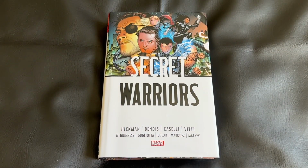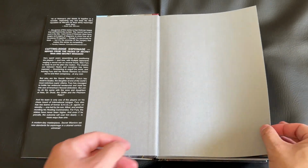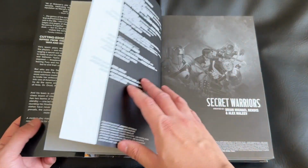Okay, now that I've gone through explaining all that, I'll go ahead and dive into the collection proper, and I can give you the overview of this run, this collection, so you can hopefully get a little bit of an idea of what to expect. I'll try to go to minimal to no spoilers where possible, so you can enjoy the fullness of this book for yourself, should you choose to get it.